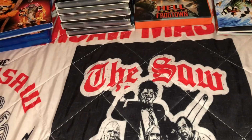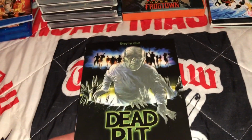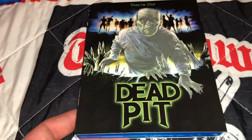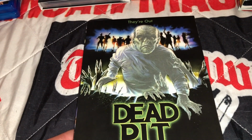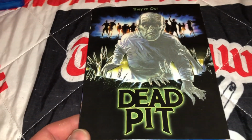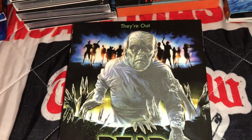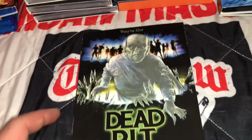The first 2 that I'm going to show are the Dark Force titles that I picked up, and these are beautiful. These are really nice. This is the upgrade of Dead Pit that was put out by Code Red, and this is with the slipcover that glows in the dark, and it's a beautiful piece.